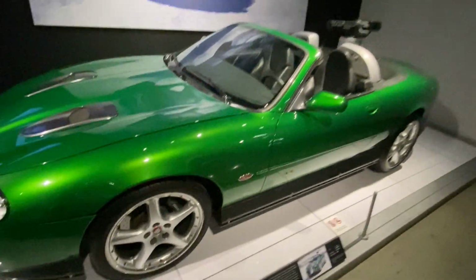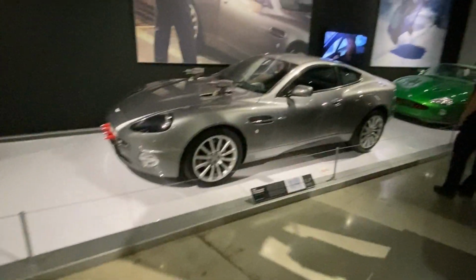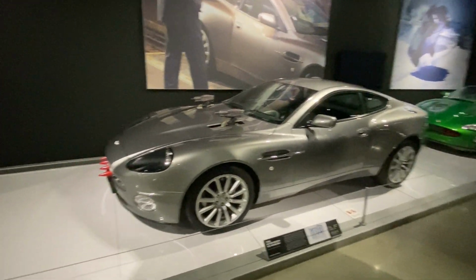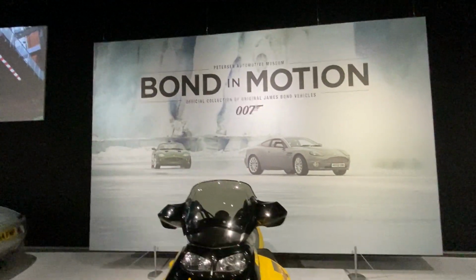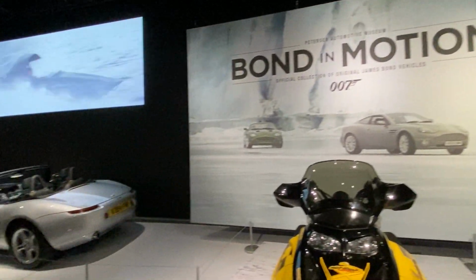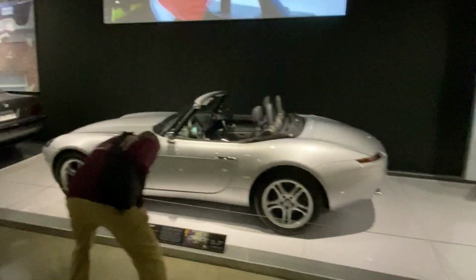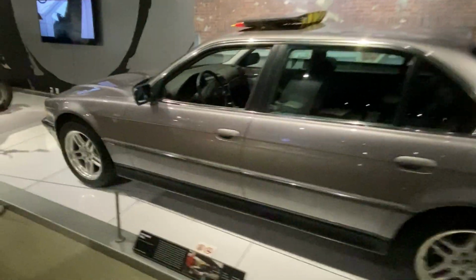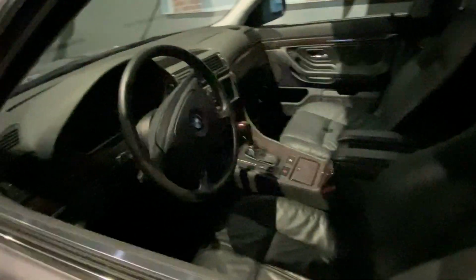Die Another Day. A little turret on the back. The V12 Vanquish. The gun's coming out. Z8. Jeez, those Z8s used to be like 80 grand, now they're like 250. Classic 750iL. With, of course, rockets on the top.